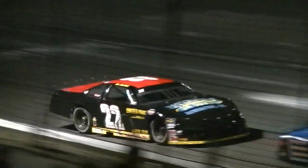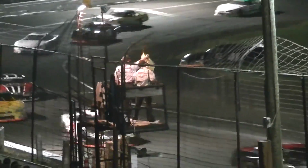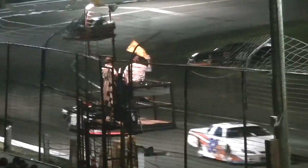Now Thomas has gotten by Smith momentarily, and he tries to attack the back bumper of the Anthony Flannery car. Closest battle, second and third: the 83 of Garside and the 22 of Jim Banfield, but the yellow comes out. Looks like Scott Rutherford of the number 41 car has looped it in turn number 4, trying to get that machine refired. So he is on the lawn.